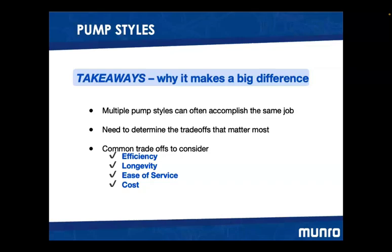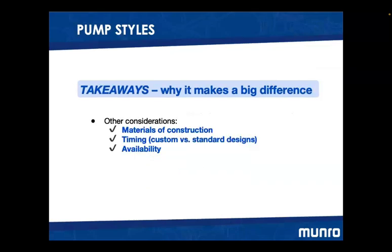So that's one topic. Overall materials of construction sometimes can be looked at for vertical multi-stage versus horizontal centrifugal. Typically, you're going to see a stainless steel pump versus a cast iron pump. How quickly do we need the pump? Are we looking at a horizontal centrifugal because we can get it faster than we can get a vertical multi-stage? Availability is all part of what we look at when it comes to designing an irrigation pump station.